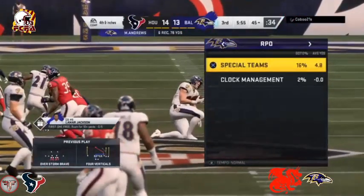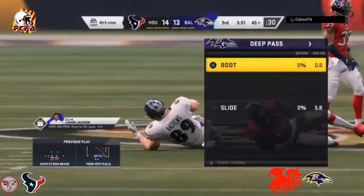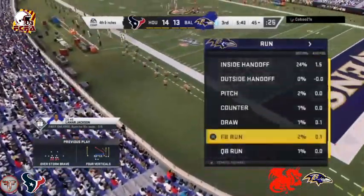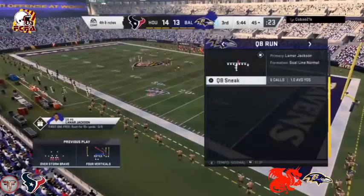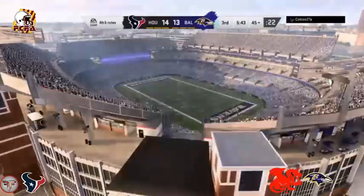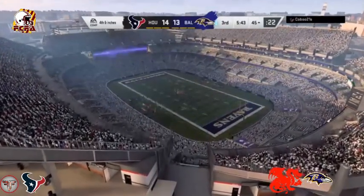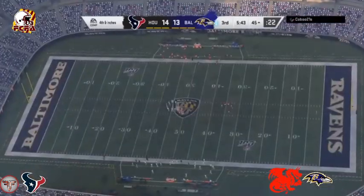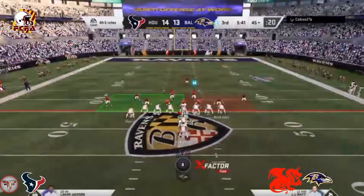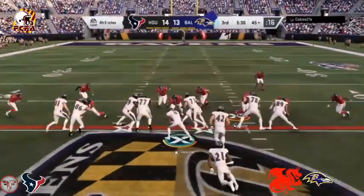4th down. Boy, they had a lot of real estate to make up there, but what a big-time play for them. Nice completion, excellent gain. Now they're in 4th and manageable. Just a little short, though, with that marker. The offense here not budging. They're going to fight for it on 4th and inches. Jackson will keep it.